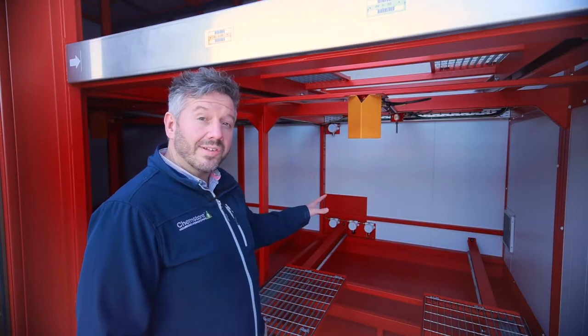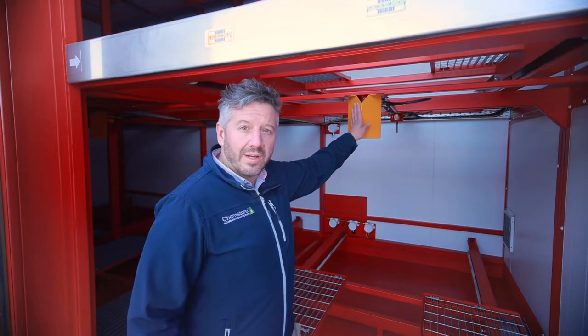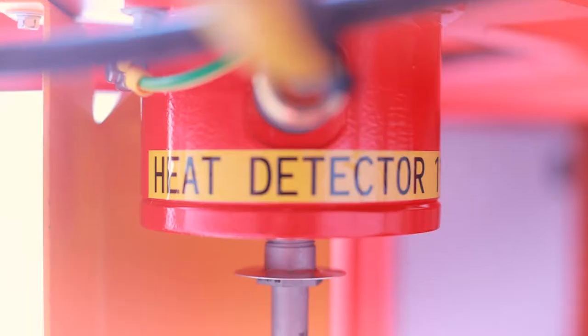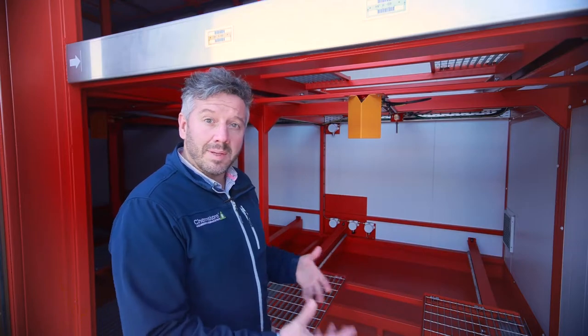Here we have the heat detection system. Above every pallet location, we have a heat detector. The one at the front here is protected by a guard to protect it from damage during loading. And these detectors give us an early indication of the battery boxes possibly rising in temperature and becoming more dangerous.